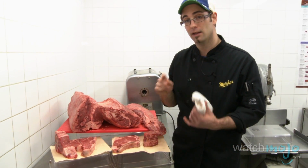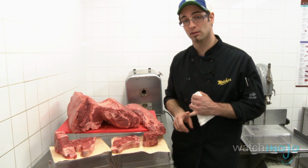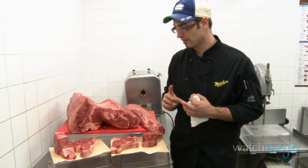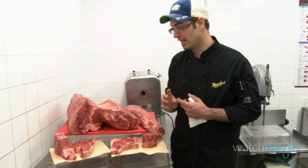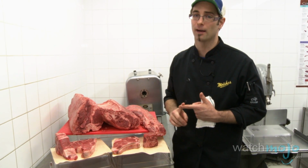Again, I'll recap. The color's got to be nice and bright, red, rosy if possible, not too dark. It's got to be really well fatted, have good marbling, and most importantly, cut that day. If it's not cut that day, I probably wouldn't buy it.